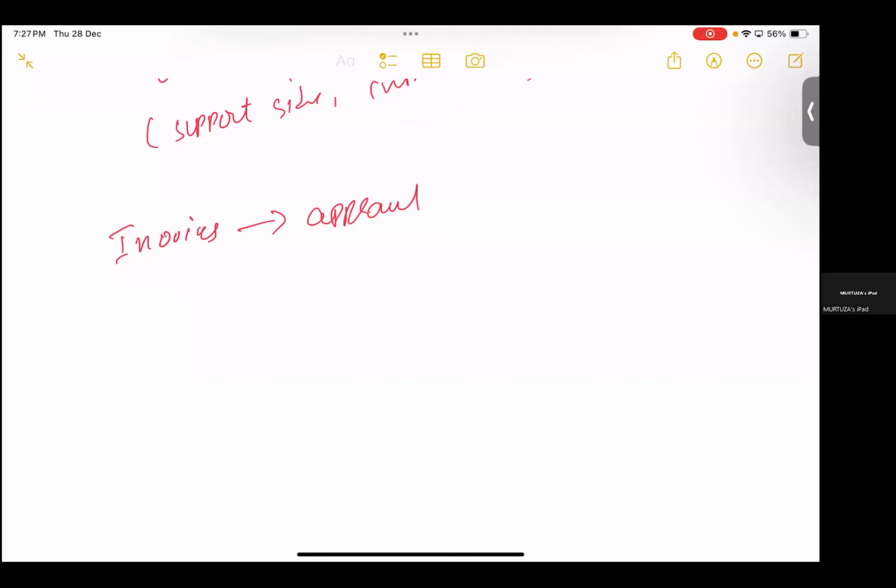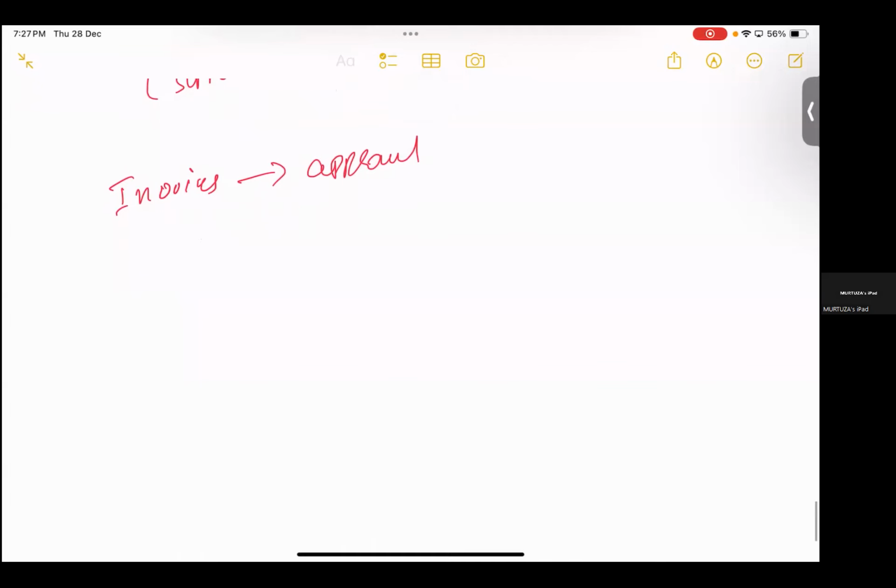Say for example, the person who is raising the invoice also has an access to approve it. This is called a toxic combination, because the person who is raising the invoice also has the authority to approve. So this is not the right combination.